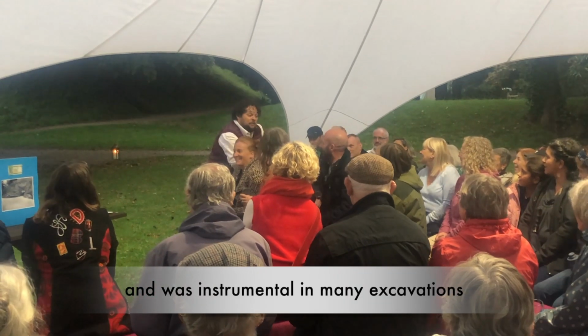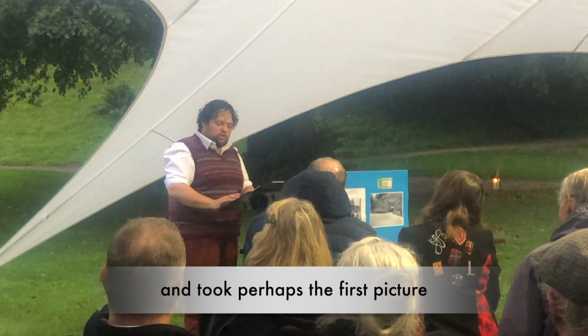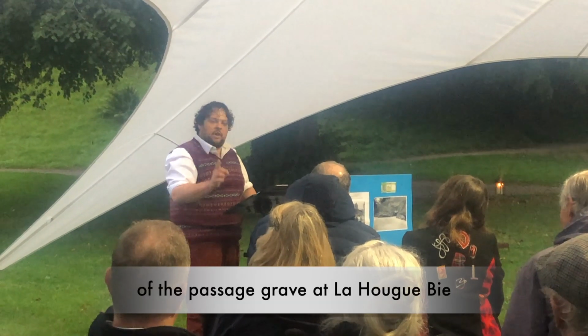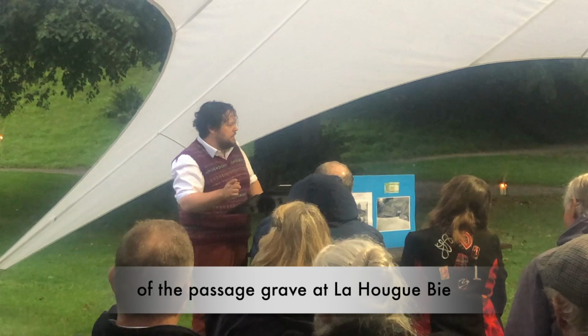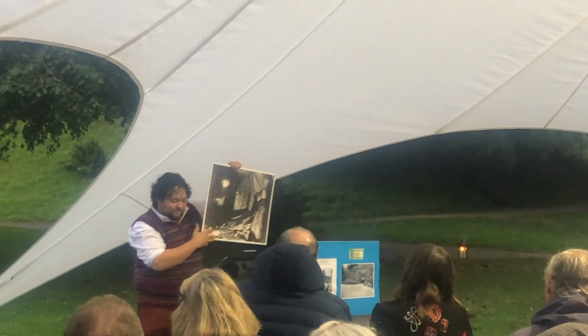Set up the hospital path lab. Compass and apparatus then needed for flashlight photography. And in the chamber I take what I believe is the first photograph ever taken of the interior. Here it is.